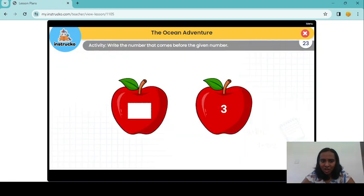Now it is your time. Write the number that comes before the given number. Which number comes before 3? Before 3 it is 2. Yes. Then which number comes after 7? Yes, the 6.